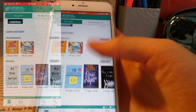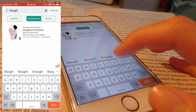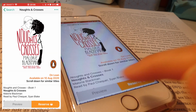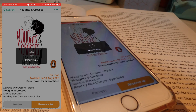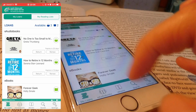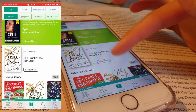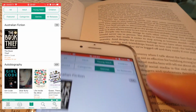Here are some of the books that I've got before, and you just pretty much search the book that you want. Sometimes they may not have that book, but really popular books like Knots and Crosses, they do have. And if you do want a book recommendation, I'll put the card up down below. And here you can reserve a book, like a library, if they don't have it. And then when you get it, they'll send you an email notification for when you should return it. And here are just some other books.